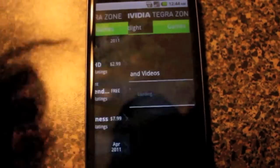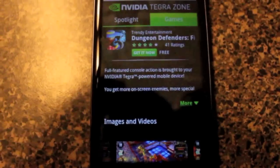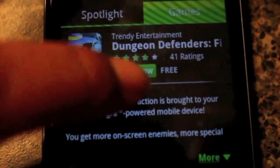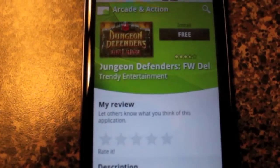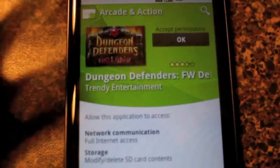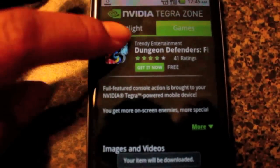I already have this downloaded, but I want to show you how it goes directly into the app store. As you can see, it goes directly into the app store, and I can download that if I want to. And it goes back.